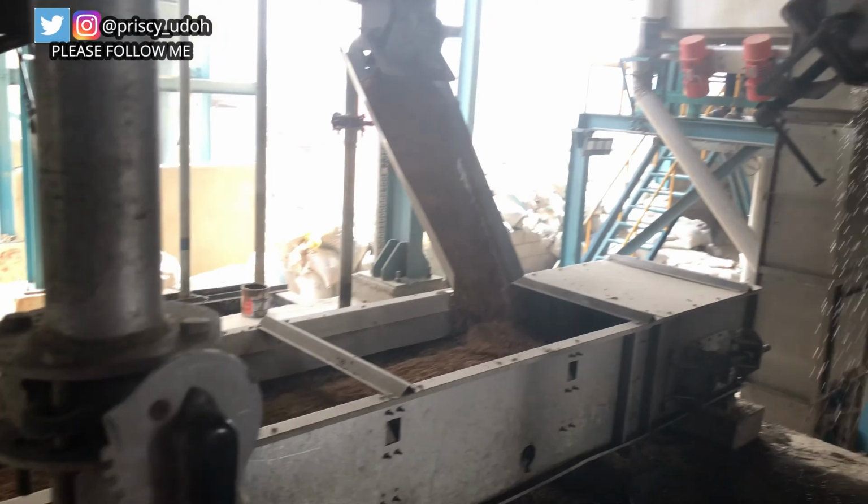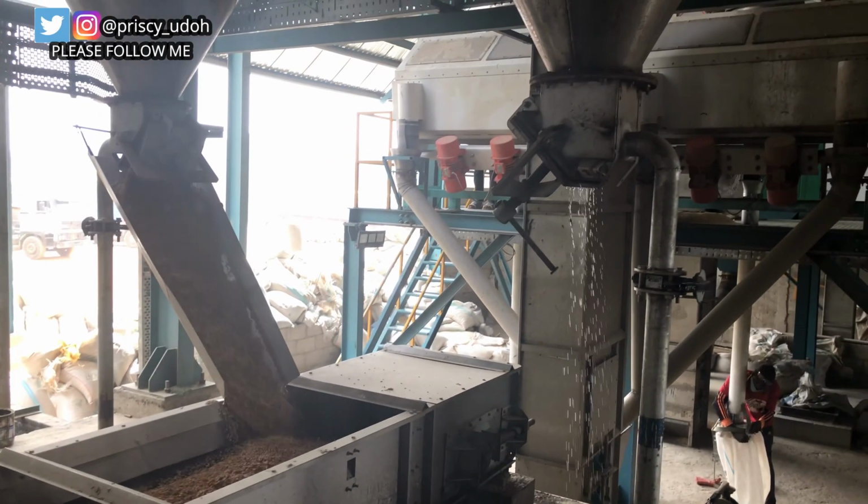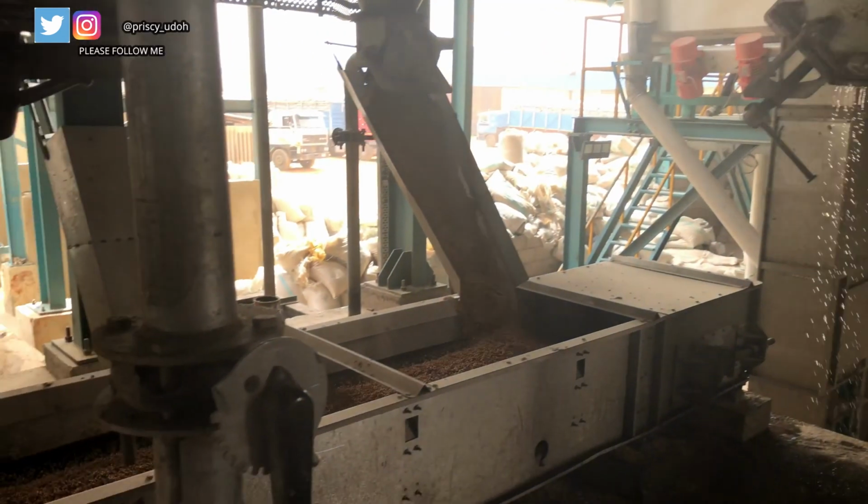So after parboiling, the paddy rice moves to the drying machine. This is what the drying machine looks like. Can you see it?